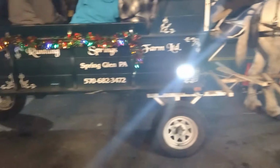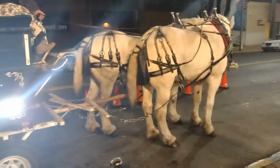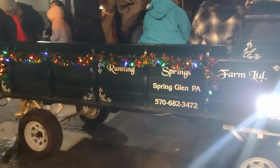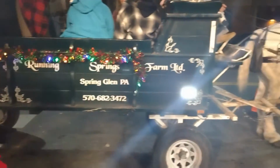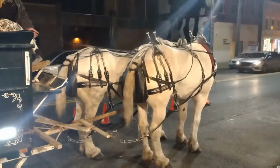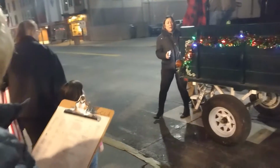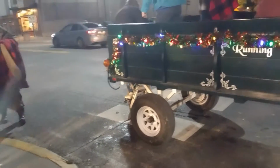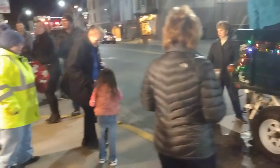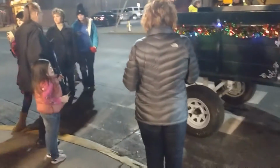There is the carriage from Running Springs Farm Limited, Spring Glen, PA. It's providing the carriage ride. Beautiful big horses. Gotta wait for all the people to get off first. And just make sure you have your tickets ready. I'm sure we're gonna be just riding around downtown Lebanon, or Lebanon, depending where you wanna say it.